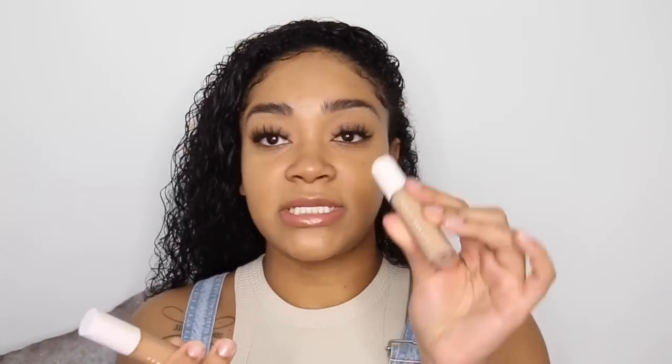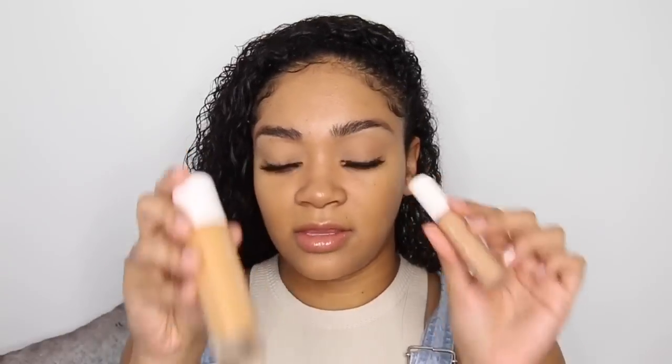I have 310 and 330. I'm going to use 330 because it matches the foundation shade. So this is going to be more for correcting any darkness that I may have. So I'm just going to apply as I go because I don't know how much coverage this concealer has. So let's see. Let me just dot a little bit.